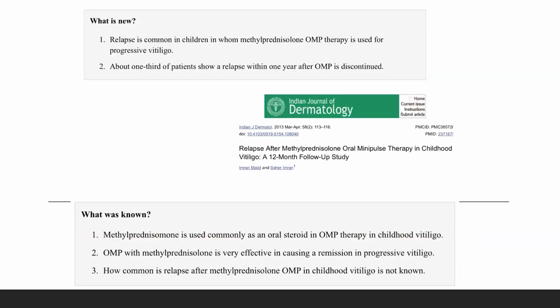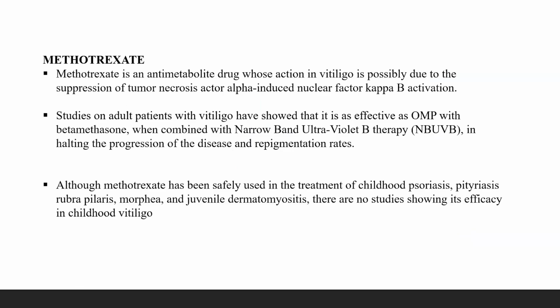He further took up another study to see how much relapse is possible after the stoppage of oral mini pulse therapy, and it was seen that about 1/3 of patients showed a relapse within 1 year of stoppage of OMP. So we are in search of a good oral steroid-sparing agent which can be used for a prolonged period with minimum or less side effects.